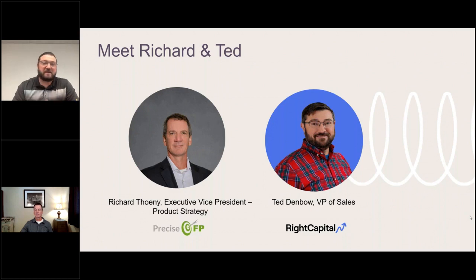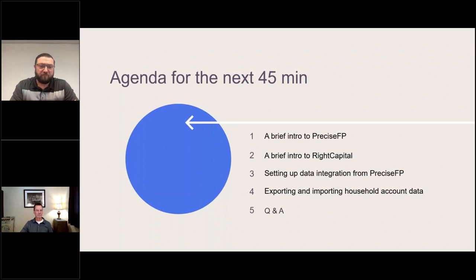So we can jump over to the next slide. We'll walk through the agenda real quick for today. As mentioned, Rich is going to take you on a quick tour of the PreciseFP platform, show you some of the great features that they have, and then he's actually going to jump into the integration a little bit. We're going to highlight our features, how you can connect between PreciseFP and RightCapital, and then I'll come in and talk about our planning solution here at RightCapital and give you a quick demonstration using some of the 5 common questions that advisors go through with their clients.